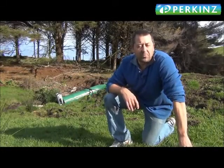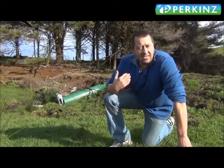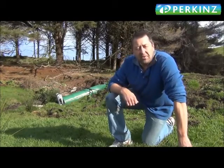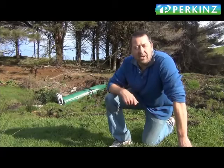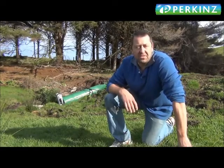We're down at Trevor Brown's property down in Riverton, the very bottom of New Zealand. He's installed a Hydrobine here. He's pumping water for his stock about 45 metres up a hill to a holding tank, and then he'll gravity feed it to the troughs.